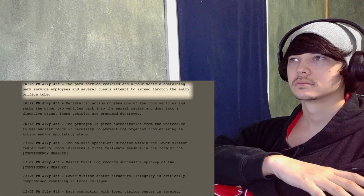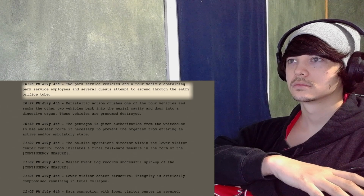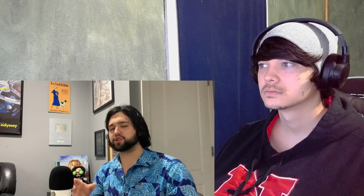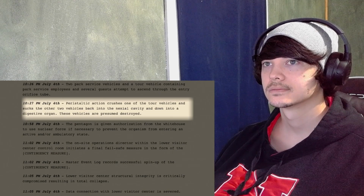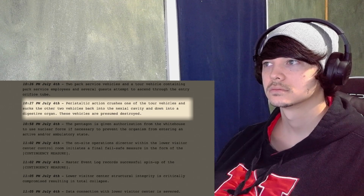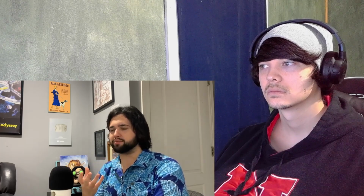1026. 2 Park Service vehicles and a tour vehicle containing Park Service employees and several guests attempt to ascend through the entry orifice tube. Because remember, way down in there and past different from the stomach, there were still these truckloads full of people. 1027. Peristaltic action crushes one of the tour vehicles and sucks the other 2 vehicles back into the nexial cavity and down into a digestive organ. These vehicles are presumed destroyed. So as they're trying to get out, it essentially swallows them, because now all the inside structures are broken and it's starting to actually move its body.